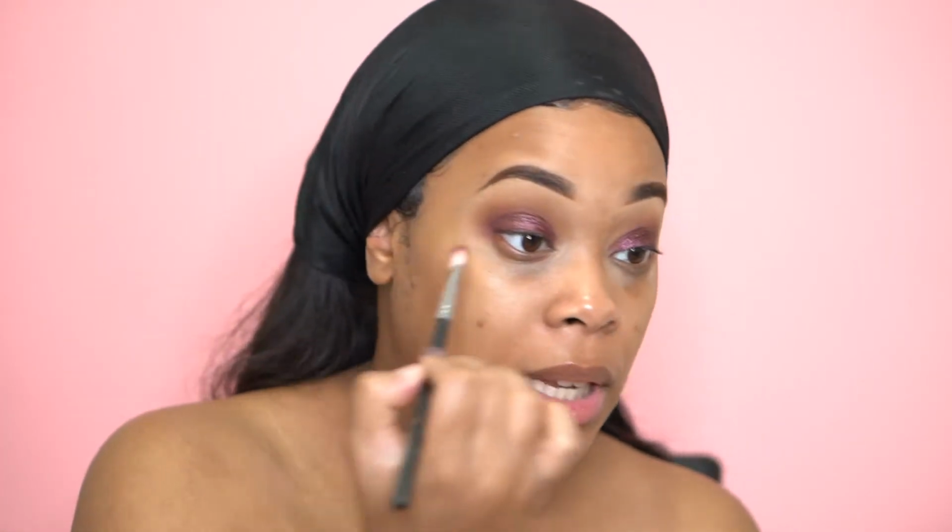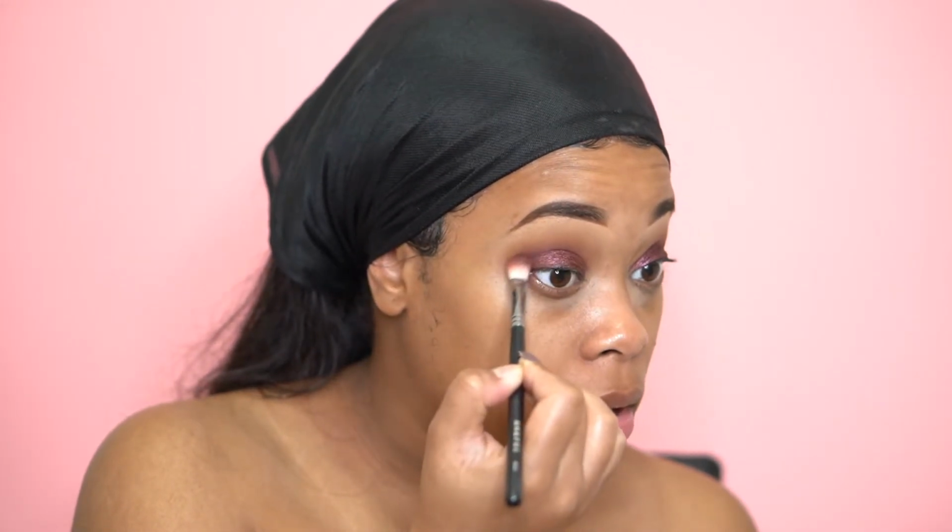And I'm just going to go in with my M433 brush and blend out any sharp edges with no additional product on here.